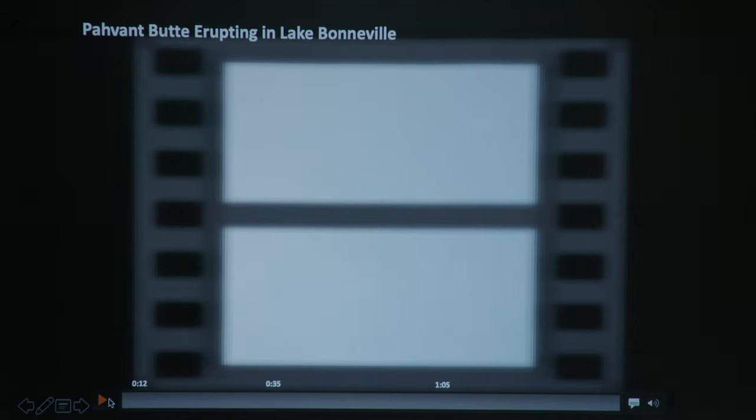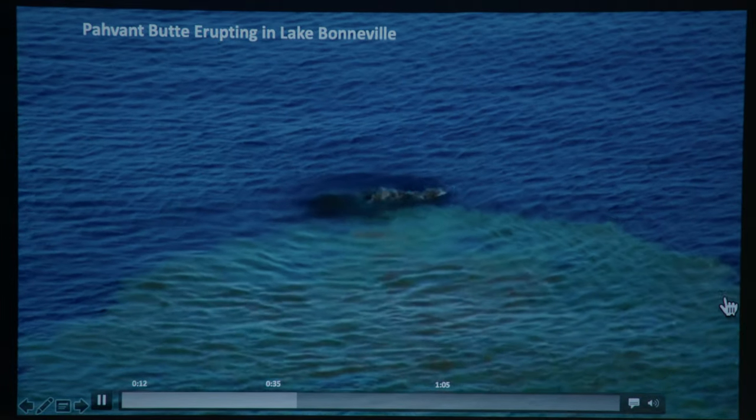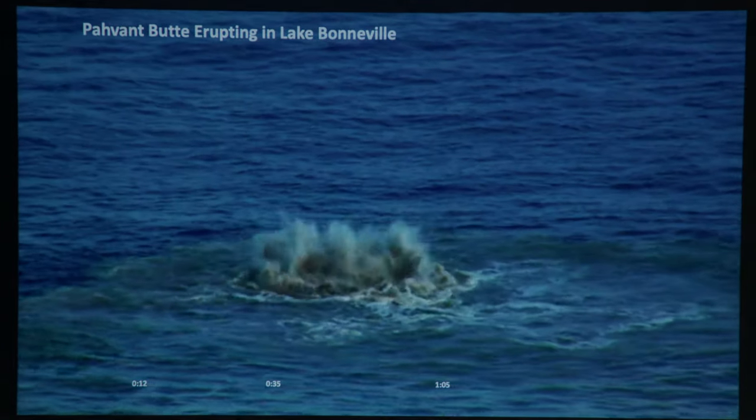So the next slide is just going to kind of give you an idea. Make sure this volume is up. The deepest body of water on the planet. This is Kivachi in the Solomon Islands. I don't know if you can all hear that. One of the most active undersea volcanoes in the world. So, of course, it's Pahvant Butte, not Kivachi.